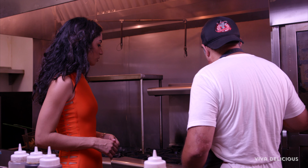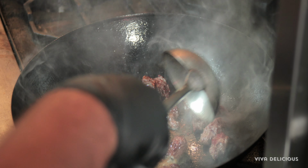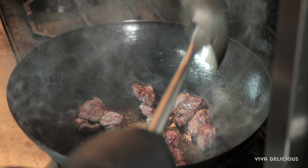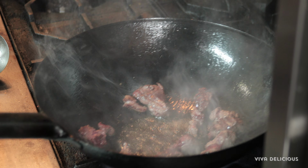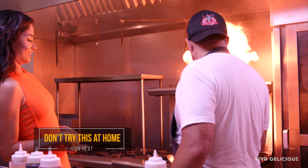Yeah, it's pretty quick. I mean, this plate shouldn't take more than 2 minutes to make, and this is probably the part that takes the longest. We just want to make sure that both sides are seared perfect. So once that's pretty much here, now we're gonna flame it a little bit. Woo! That is hot. Do not try this at home.